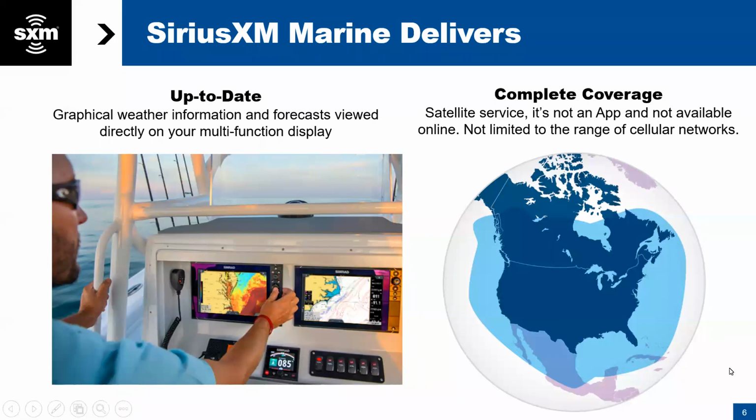So fortunately, for those of you who are going offshore or in patchy cellular areas, satellite services are not contingent on cellular networks. So in our area, off the coast of Maryland, about 6 to 7 miles offshore, you start losing cellular signal. And that's where satellite really comes in very handy.